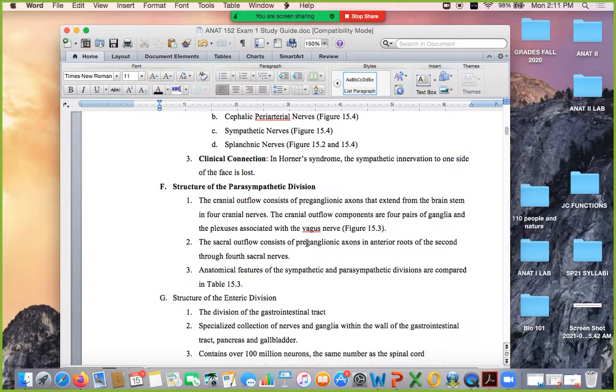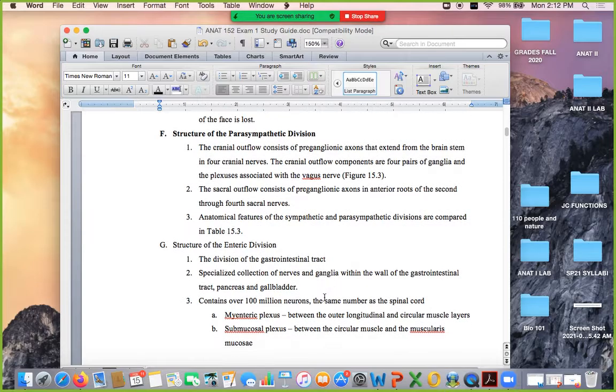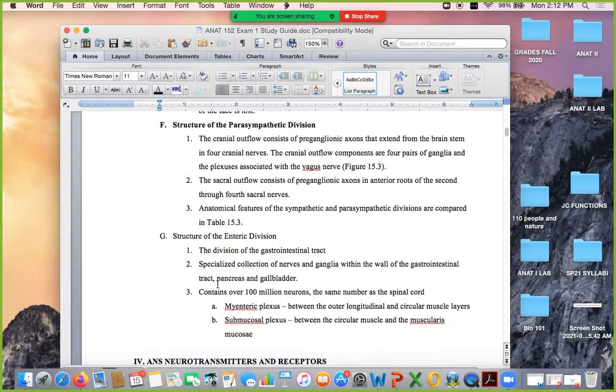All right, so we talked about further division of the parasympathetic setup, right? We have the enteric division, which is going to be dividing mainly into the gastrointestinal tract. And when we talk about digestion, this will be something that we'll see a lot. There's a lot of innervation in each of the different regions of the digestive tract. But these are specialized collections of nerves and ganglia that are going to help feed gastrointestinal organs and accessory organs such as the pancreas and the gallbladder.